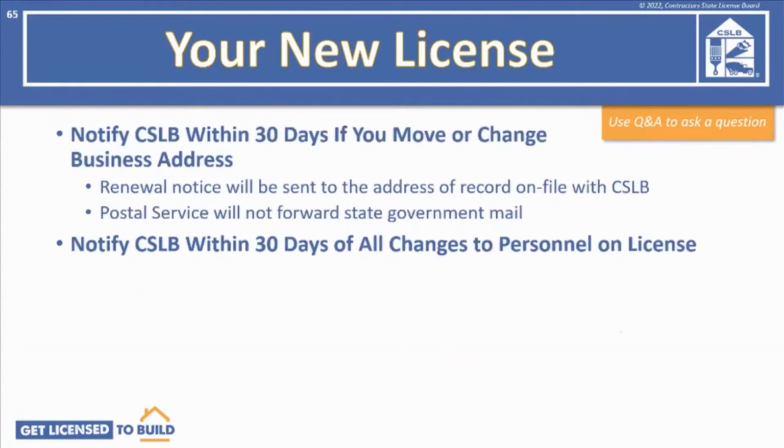Here are a couple of other important deadlines to keep in mind. First, notify CSLB within 30 days if you move or change your business address. Your renewal notice will be sent to the address of record that we have got on file. If you're not at that address anymore, you're probably not going to get it. The Postal Service will not forward a state government mail. Finally, notify CSLB within 30 days of all changes to personnel on your license, especially when it involves the qualifier of the license.